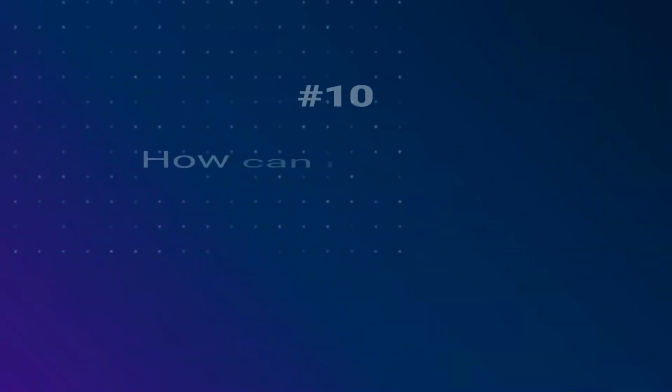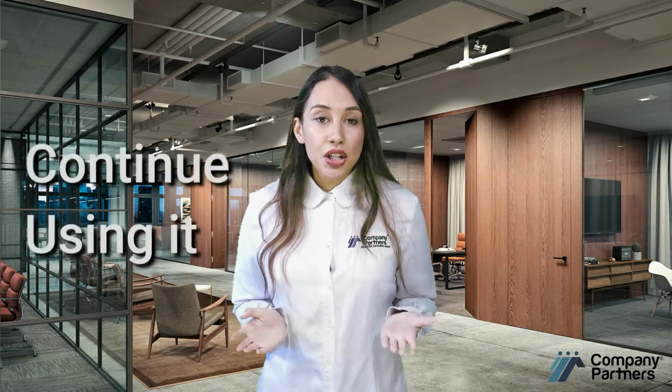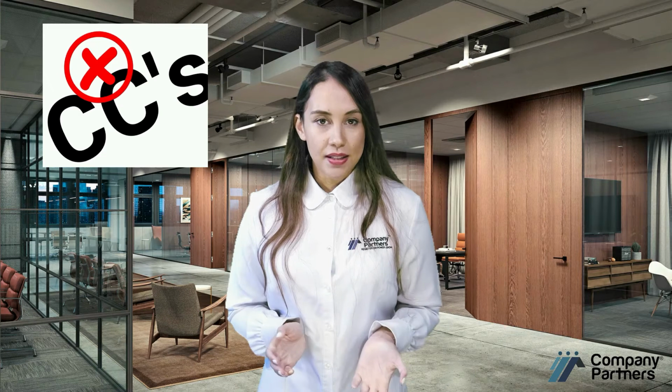Okay, next question, number 10. How can I register a closed corporation, CC, or get a CK document? If you already have an existing CC company, you may continue to use it. However, one cannot register for CK documents, a CC, or a closed corporation anymore. Closed corporations are no longer allowed to be registered at CIPC.